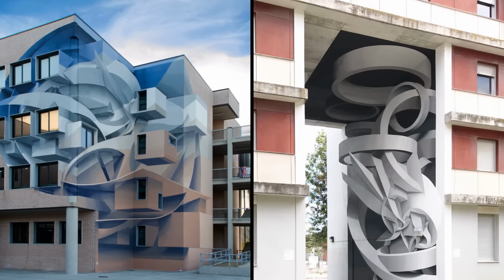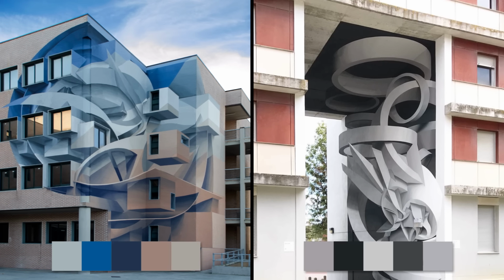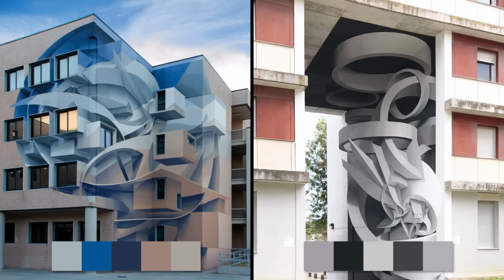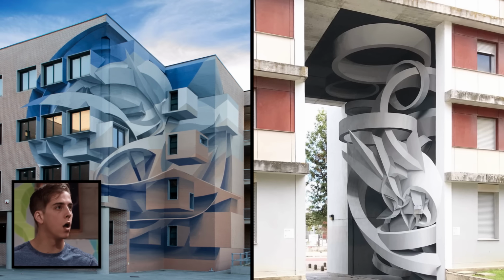As with Pita's other works, each of which takes about 20 days to finish, the color palette helps to set the illusion against the surrounding world, making sure any passers-by can't help being mesmerized.